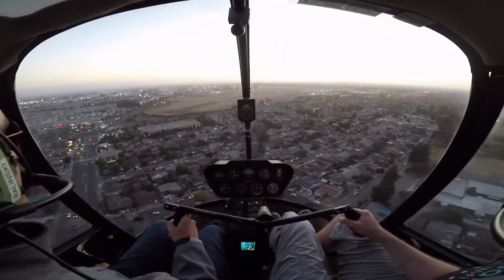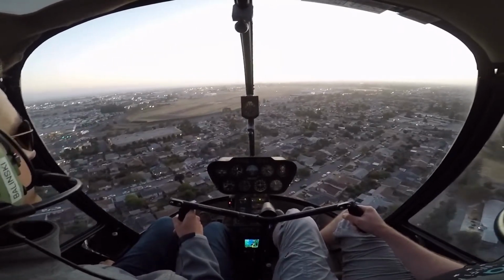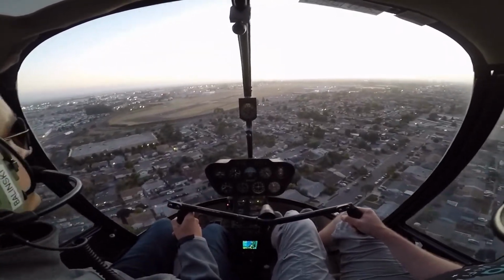Cessna 934, wind 240 at 10, runway 28 left, clear for the option to make left close traffic. Clear for the option 28 left and left close traffic.